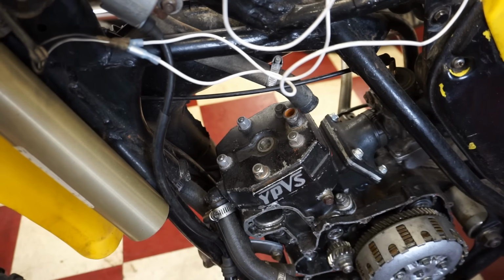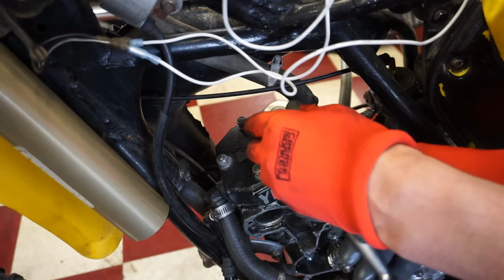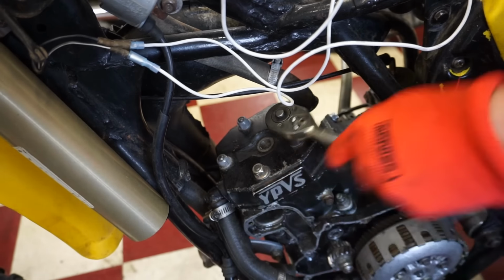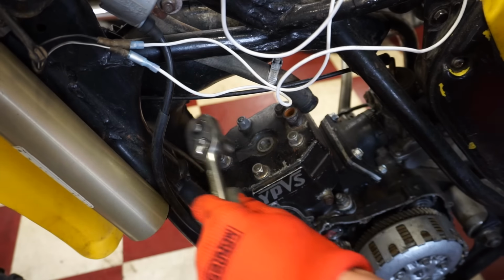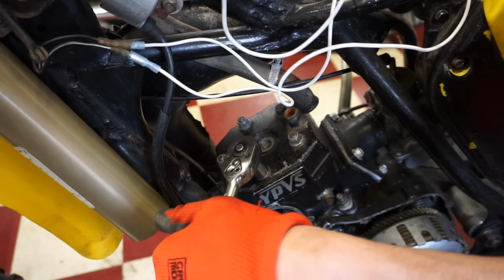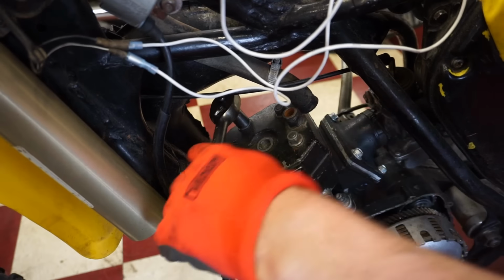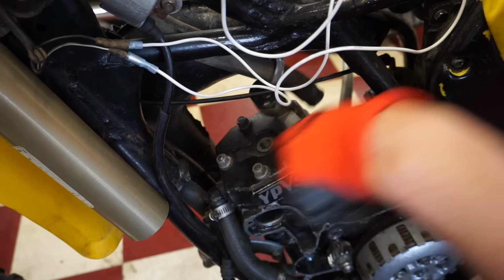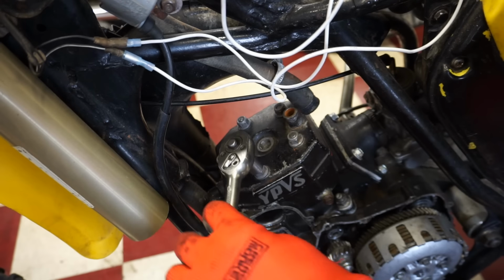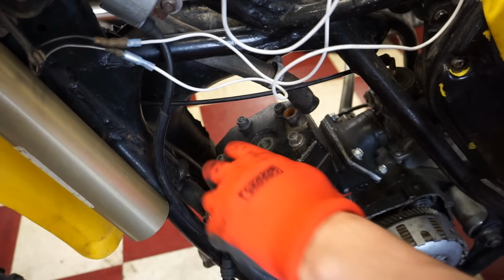Get that line out of the way. Let's see. They're pretty loose. Yeah, I mean, I'm not putting any pressure on it really. And it's twisting that nut off there. I'm sure this was off before as well. Looks like there's a bunch of rust right in here going to the coolant line.